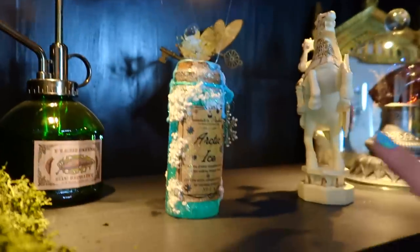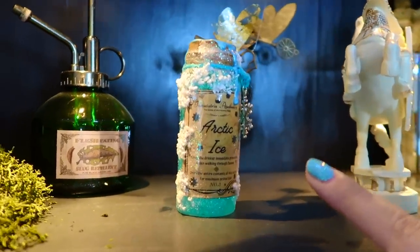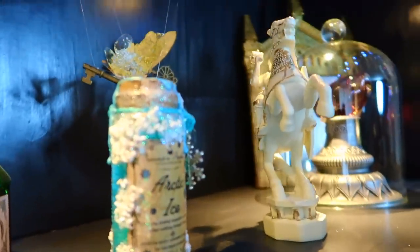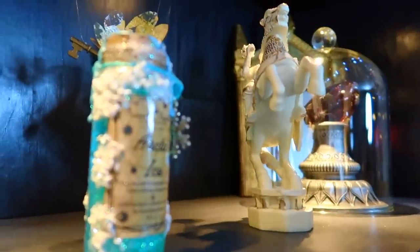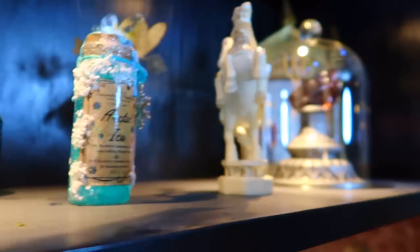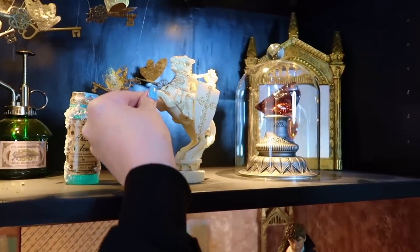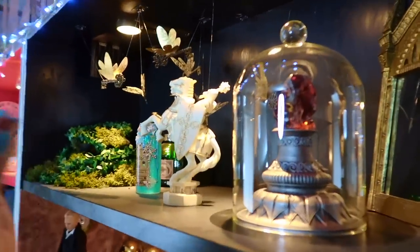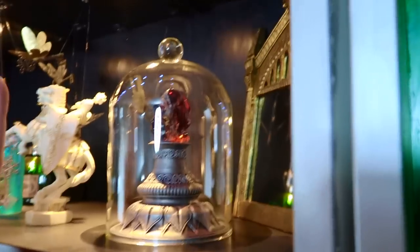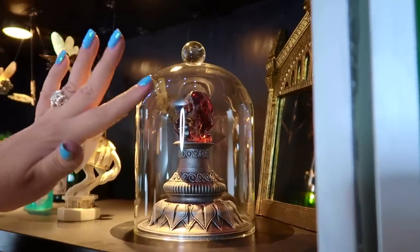Then we have the Arctic Ice, which is from Incantrix Apothecary, which is from the story in the Harry Potter books where Hermione has to choose a potion to make the fire reduce so they can go through it, I think. I'm pretty sure that is what they have to do, because I haven't read the books for so long, I can't remember. Then we have this gorgeous chess piece here from Geekia. I love this. I wish they'd brought out a black version so I could have had a black and a white piece.